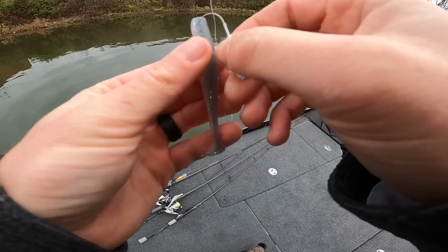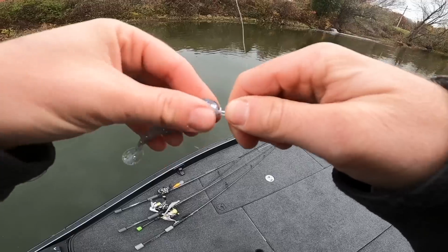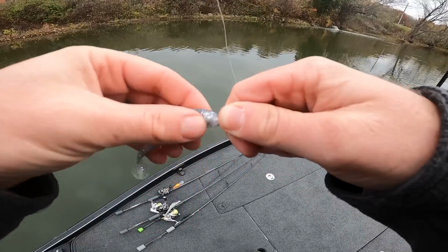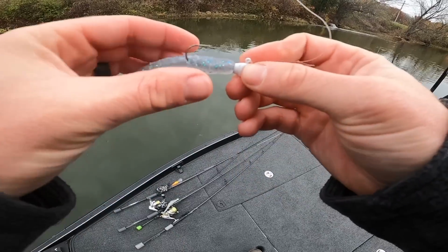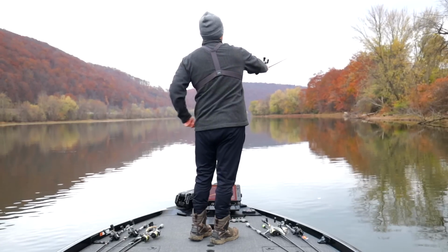All I do is stab this guy, follow the center line, pop it out the back, push it up to the screw lock, twist it around a whole bunch of times until you get all the way up to the head of the bait. Straighten it up, and we're ready to go. Let's try this side.